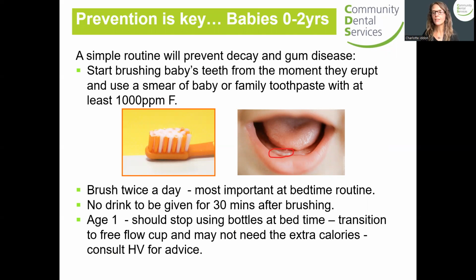The reason being, that first tooth is very soft. It needs the fluoride and it needs to be cleaned. It will be impacted by the weaning stage, which is around about the same time that those teeth come through. So it's really, really important. And it's important for the baby to get used to brushing twice a day, every day, and then it becomes part of their habit and their routine. We want to use a smear of baby toothpaste on a baby brush. Okay, so a nice soft baby brush with a smear of toothpaste.